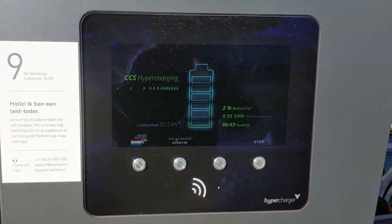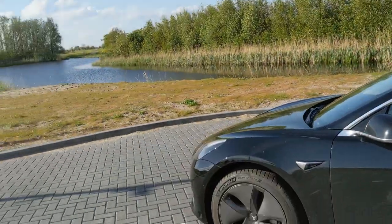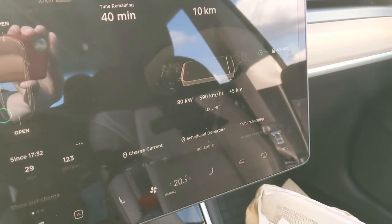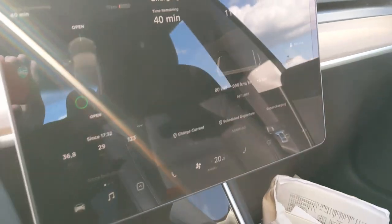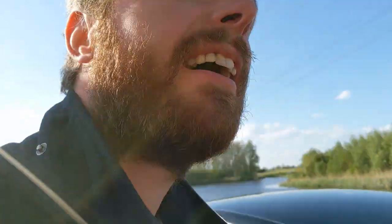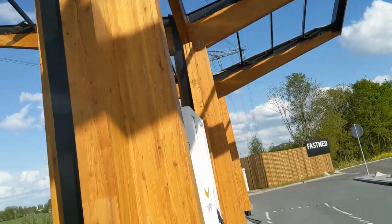So, the test charger. 80 kilowatts, as expected. Minutes coming from 1%, not a bad indication. Oh, the solar panels are still missing. Where are they?